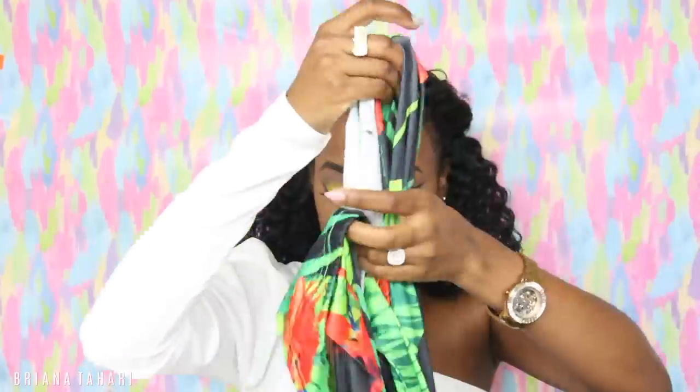And I'll leave the sizes that I bought down below for reference. I'm 5'5", I weigh about 130, I have a 36D, 34DD, and I wear a size 8. So yes, that was how these two were. And aside from that ripping and the material feeling a little thin, this is an A++ as well.